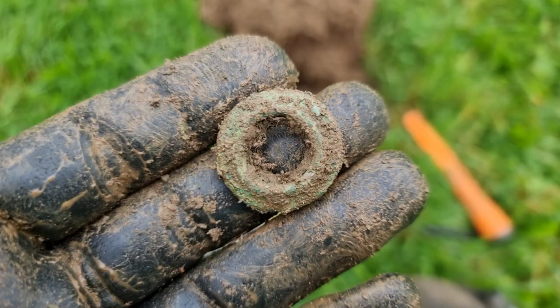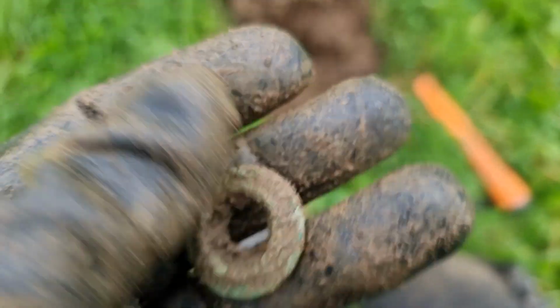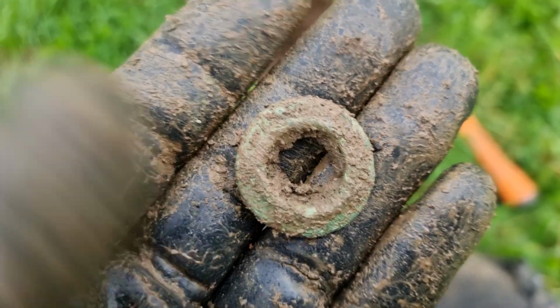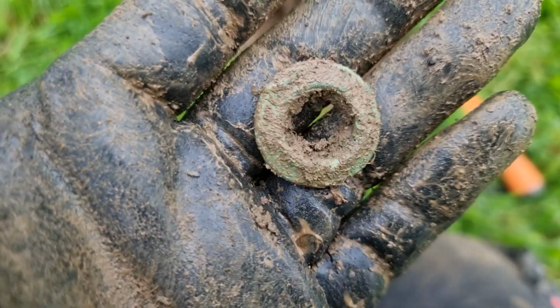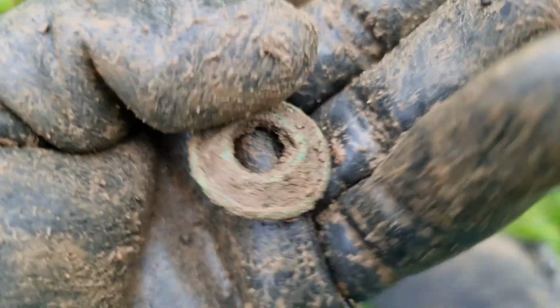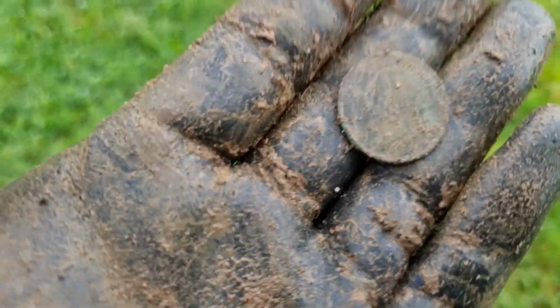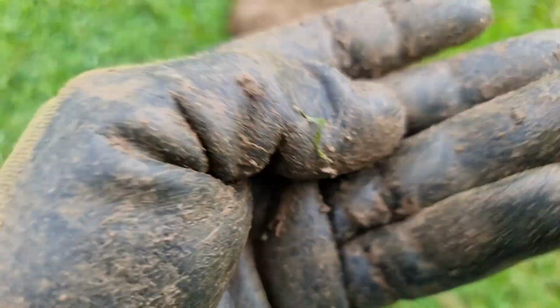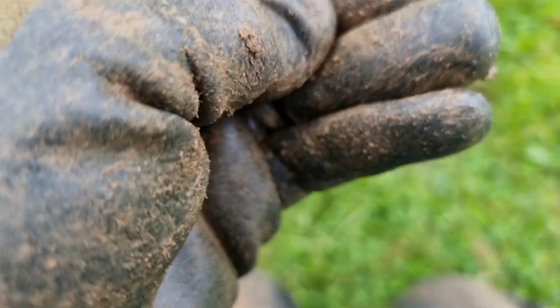Not entirely sure what that is. I think it might be one of those ring things off a fabric for a tent, like a tarpaulin type thing. It's quite an old one. I'm not entirely sure. Let me know in the comments if you know what that is. It's another coin. It's George V. Once again, a little bit muddy. I can't see a date on it because the mud's like glue.